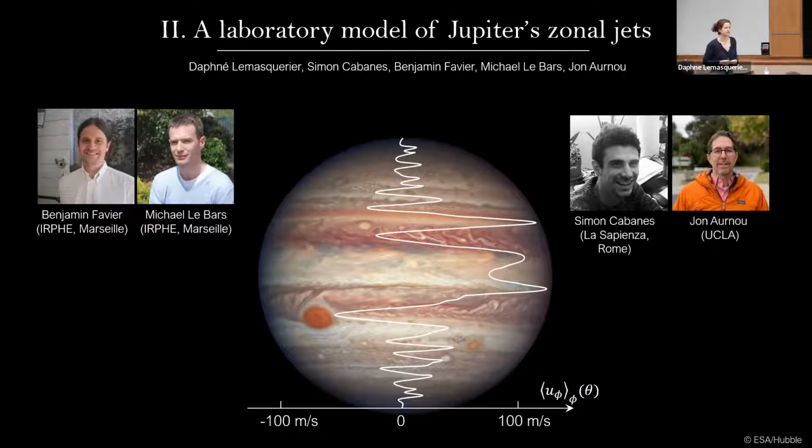Sorry, I did not understand. Actually, they are very stable, these winds. You mean the change in latitude or the change in... Oh yeah, why the velocities are changing, you mean? That's not understood at all. We don't know how to model the fact that the velocities inside of the Great Red Spot are changing. That's not understood at all.